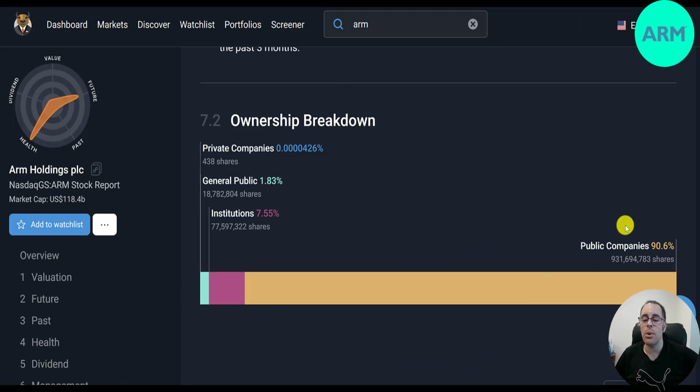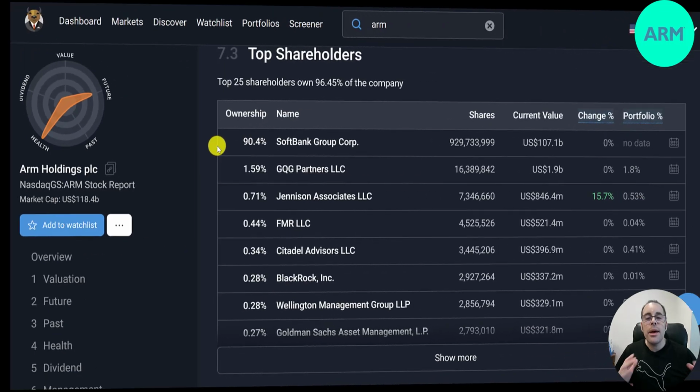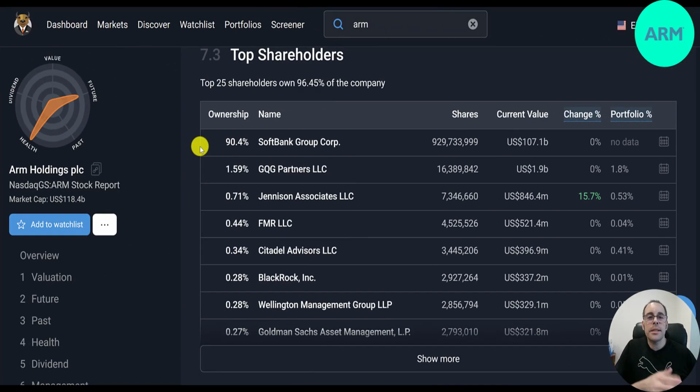91% of the company is owned by public companies, 8% by institutions, and 2% by the general public. Their big shareholder is Masayoshi Son's giant investment bank, the big Japanese fund. They own 90% of this company. SoftBank bought a big piece of Alibaba before they became public. And they've made so much money on that investment. Tens of billions of dollars. Maybe hundreds of billions of dollars they made on that.